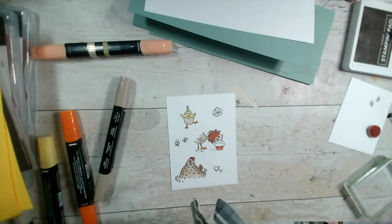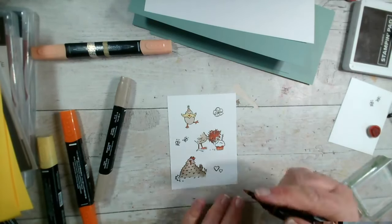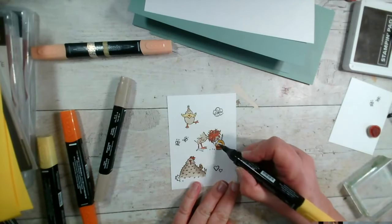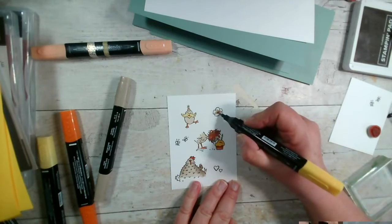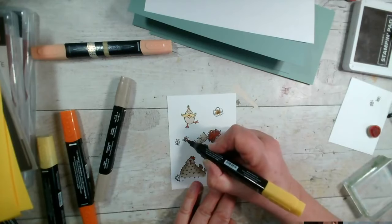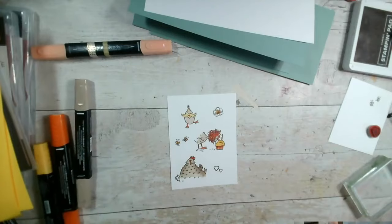Let's have some yellow icing for the cake. Got to be lemon cake, isn't it, really? There we go. And then let's just add the flowers. This dark Daffodil Delight. Butterflies. Right.